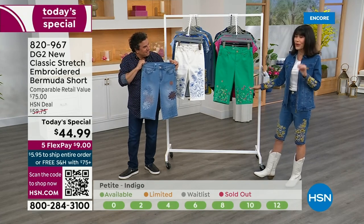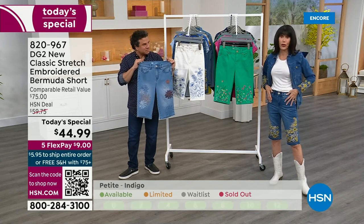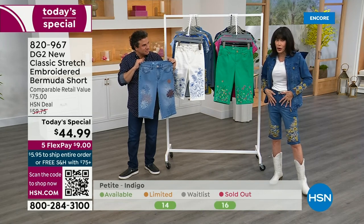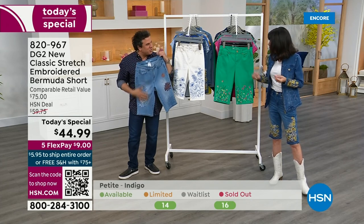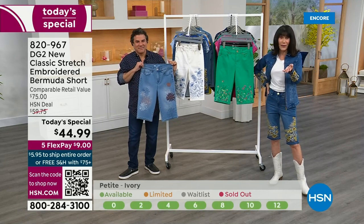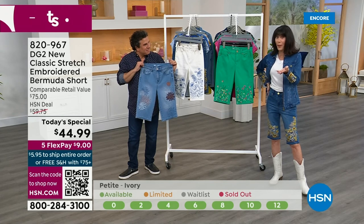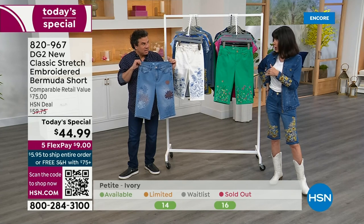And the comfort that you're going to feel from this new classic stretch, and we'll talk more about that. With the new classic stretch, it's softer. It absolutely has a premium feel, it's so smooth. Very smooth. And honestly, you see $59.75, so worth it. But $44.99 right now for this Bermuda short.